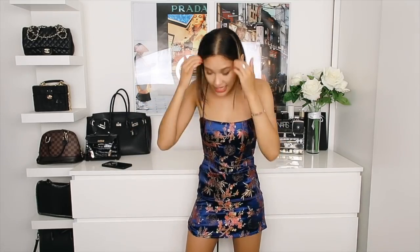I'm actually really happy I got it in the navy because this season, even though it's very reds and oranges and really warm tones, I do want to start wearing a little bit more navy, especially in this silky satin material. Love it. It's just cute. This is a cute dress. This is a good size for me. This is an extra small, so I would say it's true to size.